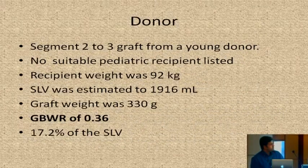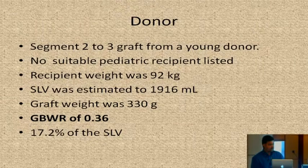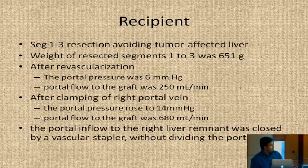The donor was a segment 2-3 graft from a young cadaver donor. At that time, there were no suitable pediatric recipients available, and the graft body weight ratio was only 0.36. In the recipient, segment 1 to 3 resection was done, and after reimplanting the liver, the portal pressure was measured, which was around 6 millimeters.